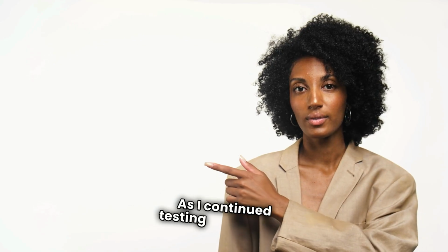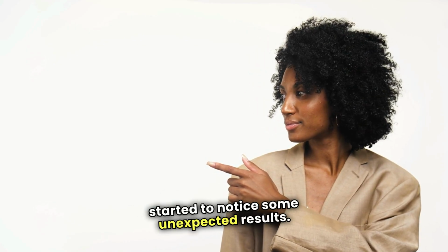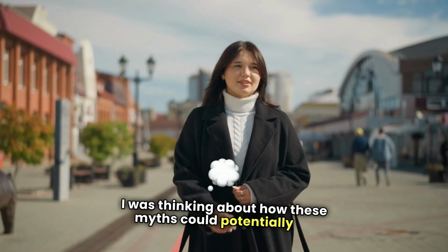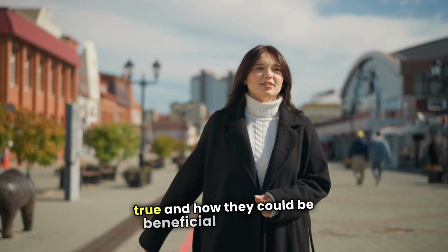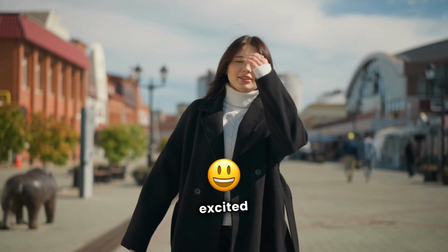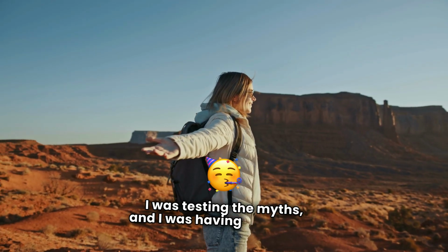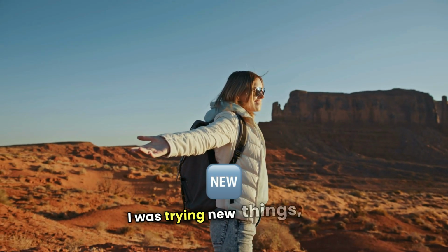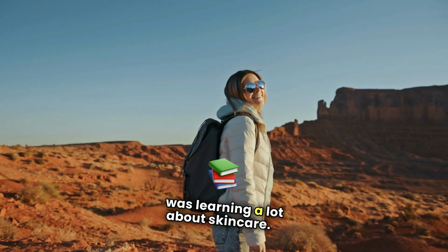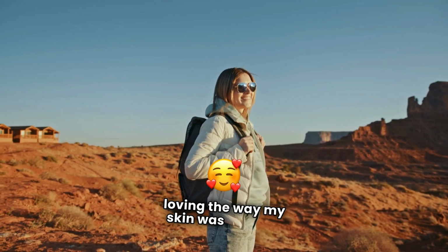As I continued testing the myths, I started to notice some unexpected results. My skin was looking clearer, and I was feeling more confident. I was thinking about how these myths could potentially be true and how they could be beneficial for my skin. I was feeling hopeful, and I was excited to see the final results. I was having a lot of fun, trying new things, and learning a lot about skincare. I was feeling more confident, and I was loving the way my skin was looking.